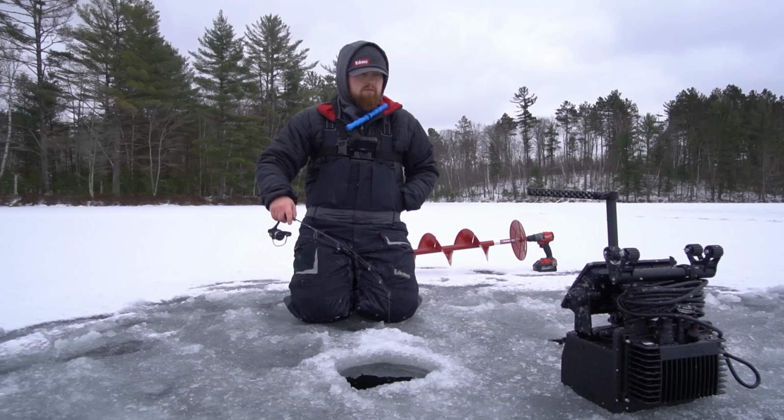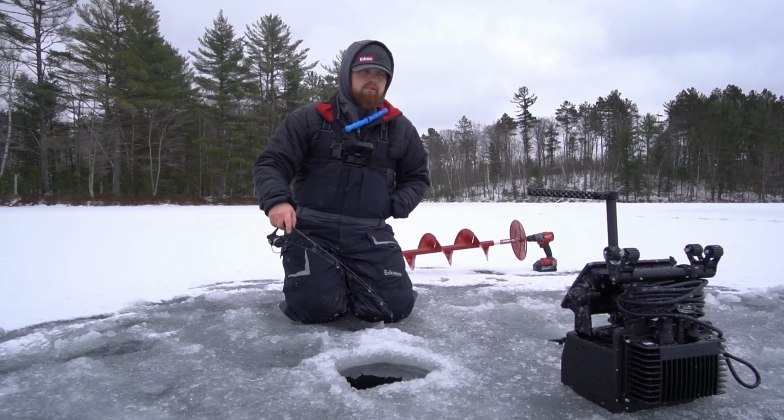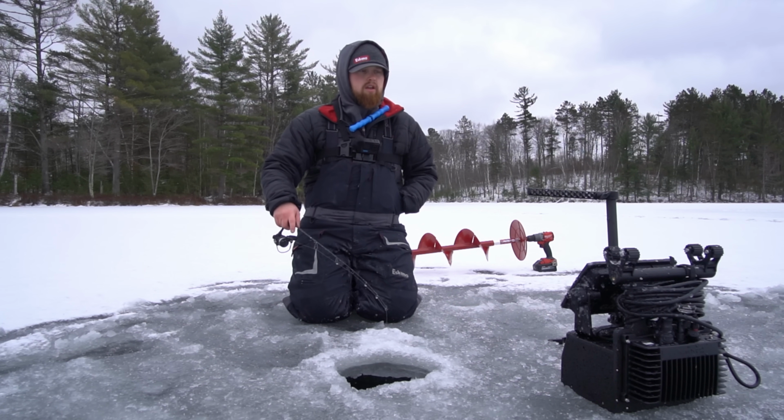We're catching fish. One of the things I really, really enjoy about LiveScope is the fact that you can learn so much from it. I know a lot of people say that LiveScope just ruins the sport, but to be honest with you, it's just not true. At least in my opinion, you can use it as such an awesome learning tool. You can see how fish behave. You can see where fish are located, why they're there, why they go to certain areas during that time of the year.